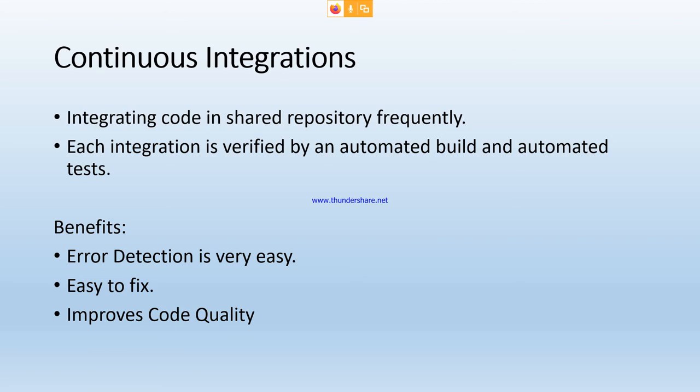So let's suppose the main branch is the master branch. As soon as the code is merged, all the 5 developers' code is merged to the single main branch, it will trigger a build. Every day it will trigger a build. Once the build is triggered, it will go through the automated build and automated tests, right? So that is called continuous integration. You are integrating continuously, right? And there should be at least one commit every day from a developer.